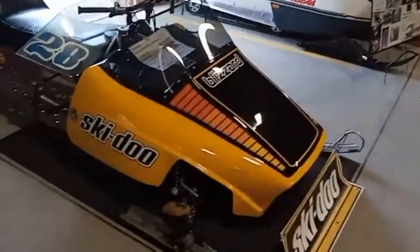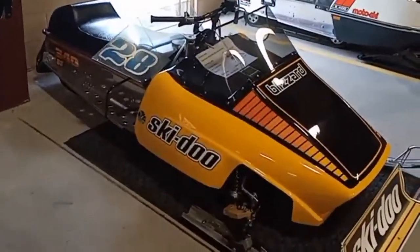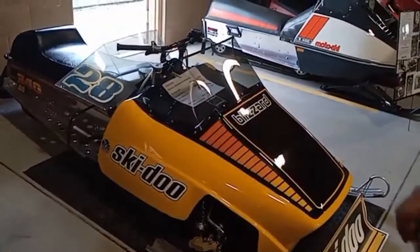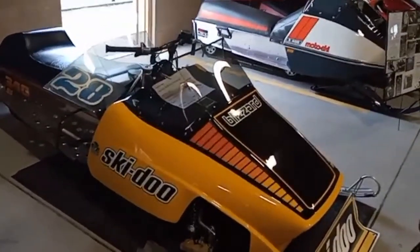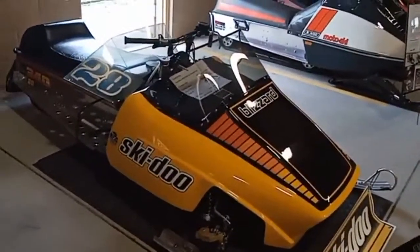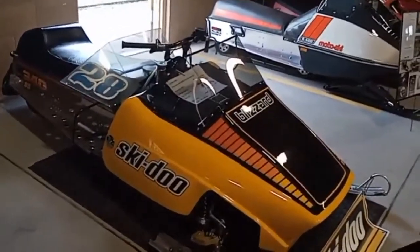And then as we go down the line, the 78 Snow Pro is mine. Gorgeous sled, huh? I've got to mention my good friend Henry Briscoe. I think you may have met him. He was one of the biggest cat collectors in the country. And we lost Henry two years ago.